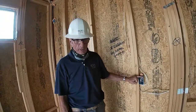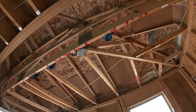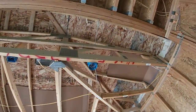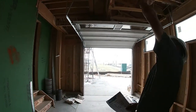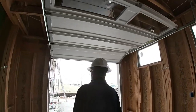So this is used for the sprinkler system. But we've got service outlets on the other walls. Also in the ceiling, we've got a light, and we have power, and we have low volt wiring for garage door opener. Those are for the sensors down low. So we've got a light, outlet, and low volt junction box. That's it for the single stall garage.